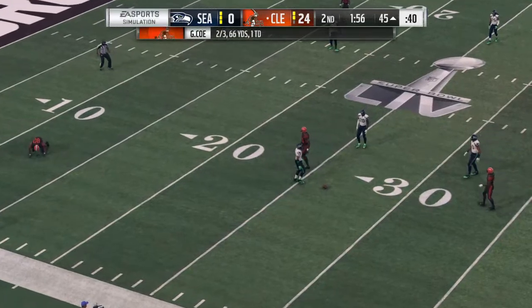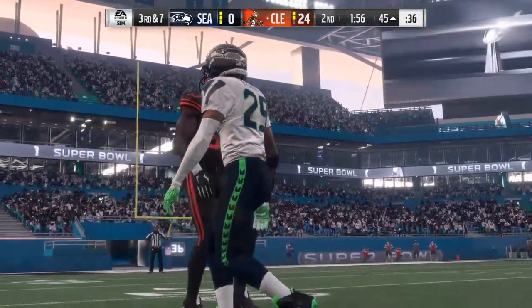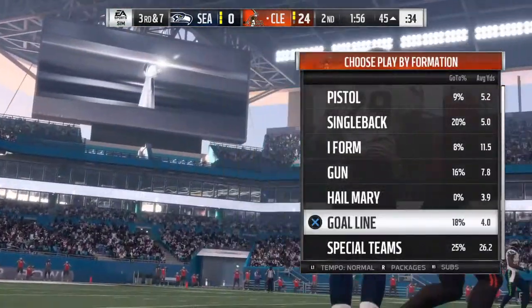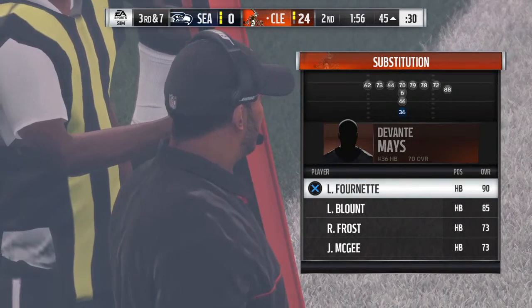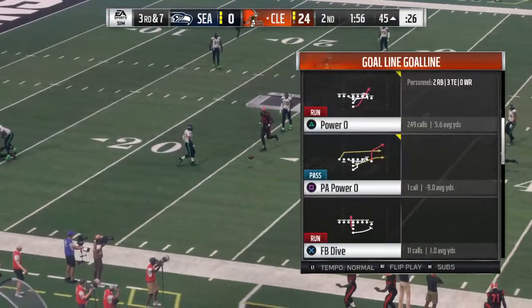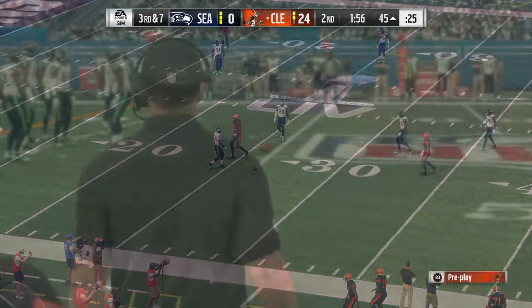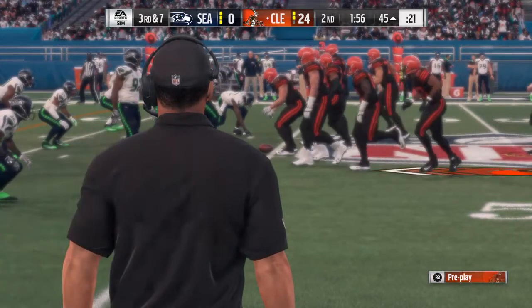And that one falls incomplete. A 50-50 ball. A little dangerous. Could have been picked. Now it's third down. I think it's pretty safe to say that when you're up 3 touchdowns, the last thing you want to do is hang one up there and put it in jeopardy and possibly get it intercepted. Got a nice lead. You should be able to protect it. But if you get careless with the football, look out.